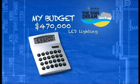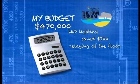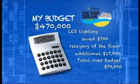Those 6-watt LEDs from Lighting Plus were a cost-effective solution for my crippled budget. I saved $700 on the lighting budget, and at only 6 watts, they're a cost-effective solution for the power bill as well. But the end result of the living room floor debacle is we've had to pay for the job to be done twice. So another $17,000 is added, making me $79,500 over budget.